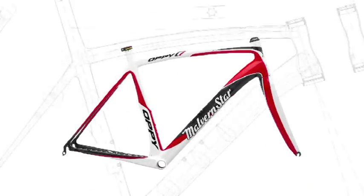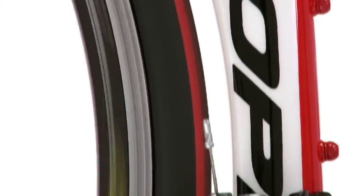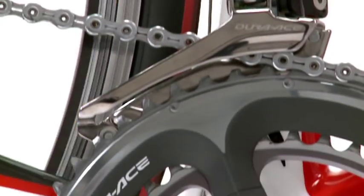Oppy model. I'm Raoul Luchet. This frame is unique because it is an Australian design for Australian conditions and Australian riders. Another real key area is the aerodynamics. The rear wheel cutout provides better flow over the back of the bike.